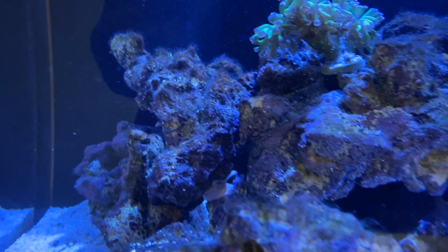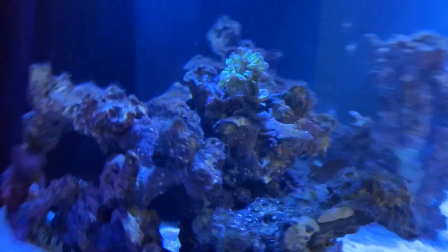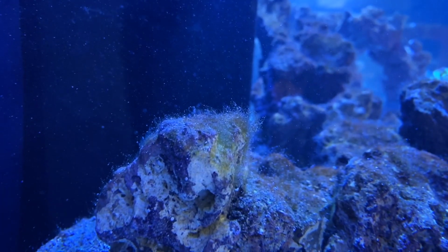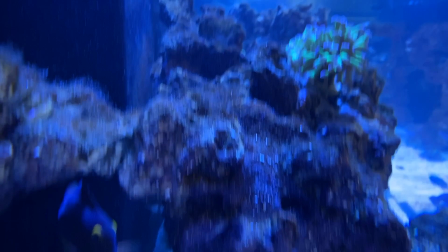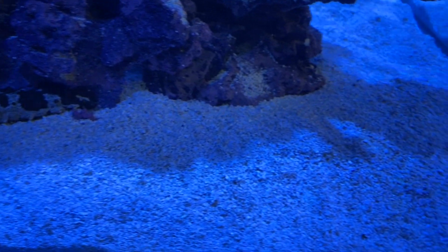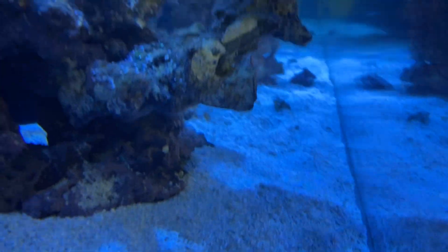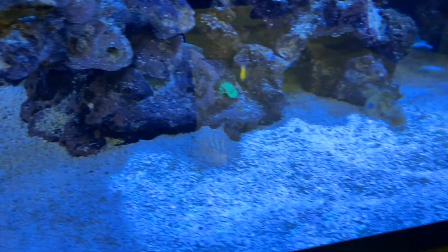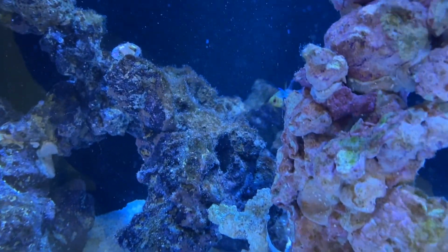But this tank really had a big diatom outbreak, a lot of brown algae in here, but it's slowly dying back. But now what's happening, it's going to that next transition, which is the green hair algae phase. So you can look at the rocks there and see some hair algae growing on there. But on this bottom right here, the sand was completely covered in brown algae. And now you can see it's pretty white. It's looking pretty good. So I'm happy that we're leaving that brown stage and we're heading more into the green stage. Good sign.